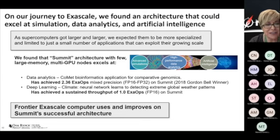I'm showing here some preliminary results in terms of working with different kinds of codes that have been part of the early science applications and the CAAR applications that we typically use to kick the tires of this system and stretch it and make sure that we are comfortable for it to become an operational system. One of the codes that we recently demonstrated can achieve 2.36 exaops mixed precision operations. This is the CoMet bioinformatics code that a few years ago in 2018 was a Gordon Bell winner.